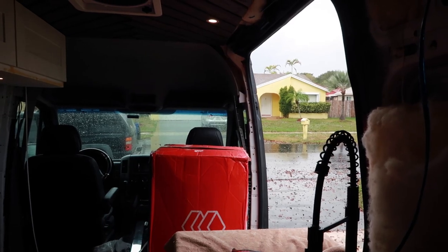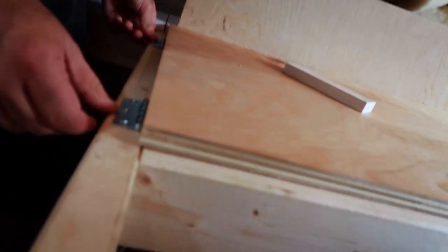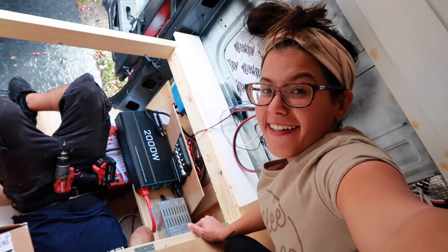This rain is really putting a damper on things. Ouch, I hit my head again. That's probably like the fifth time this episode. What is it? Figuring out hinges. We're not really sure if this method is gonna work or not, but. Give me the other drill so I can pre-drill some of these. I'm the weight.